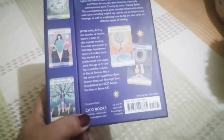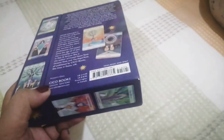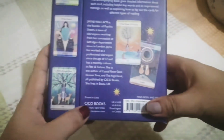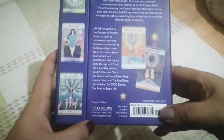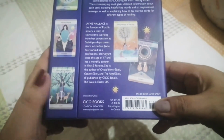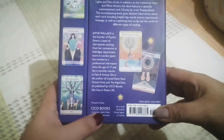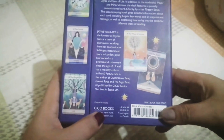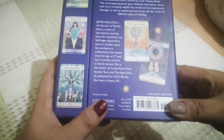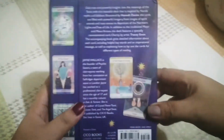I asked them how this is really pronounced, because I've been hearing some reviewers calling it Kiko, some others say Psycho, C-I-C-O. Now finally, I was told by Ryland Peters that the correct way to pronounce this is Seiko Books. So it's Seiko, guys. Not Kiko, not Psycho, not C-A-C-O, it's Seiko. So it's published by Seiko Books.